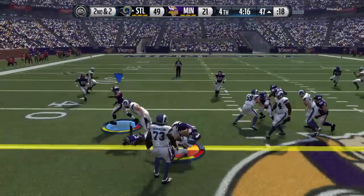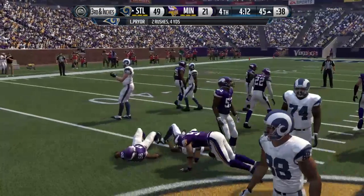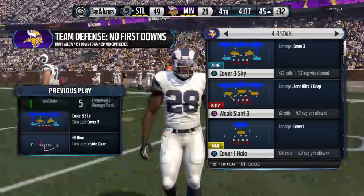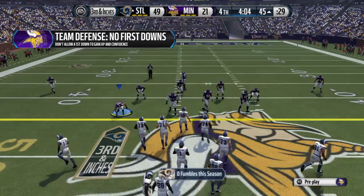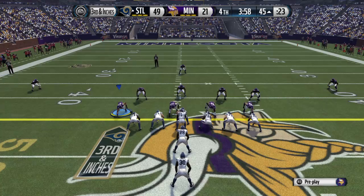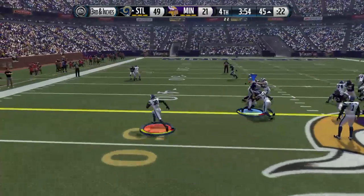Pryor's going to secure the handoff, and they get to him at the 45. Setting up now at the 45. Cam Newton takes a look now from under center. The Rams will take the snap from the 45.